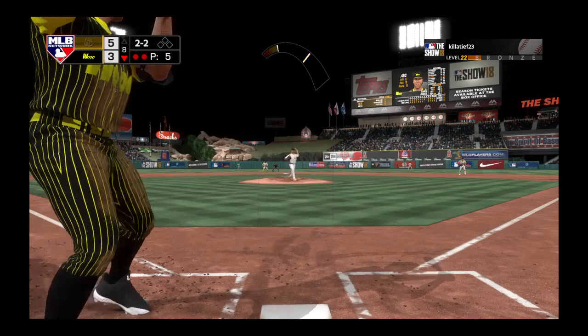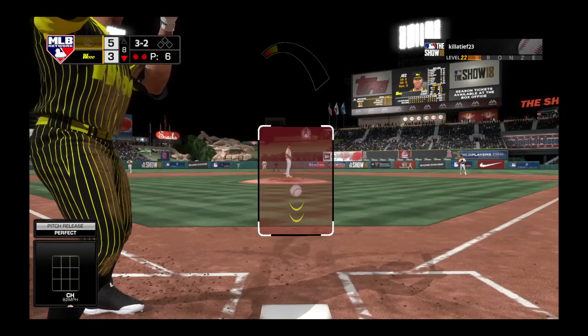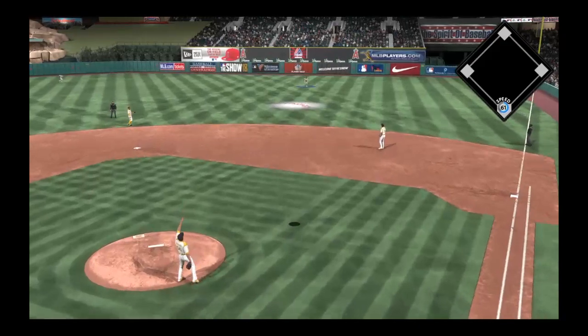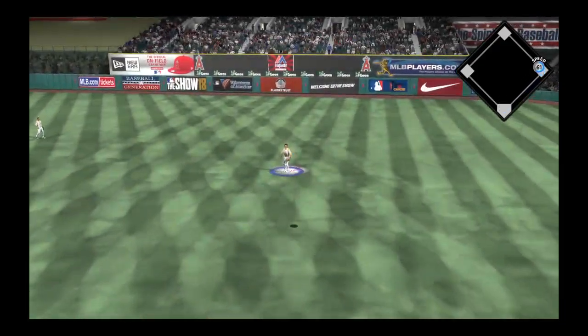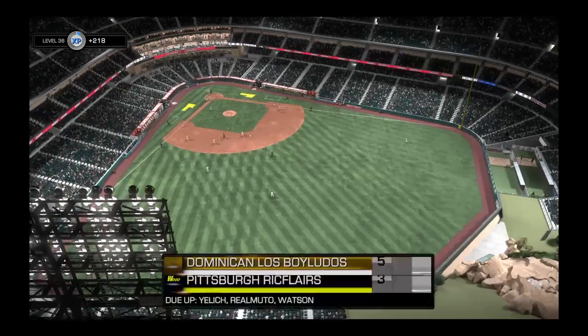Here now the 2-2 is taken, ball three. It's a fine line for working down in the zone on 2-2 and bouncing one in there that basically stands no chance at getting swung at. Right there, he basically spiked that one. And we'll have to leave it there as the play is made here.